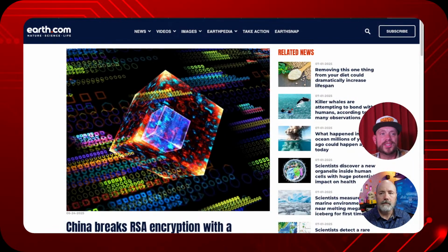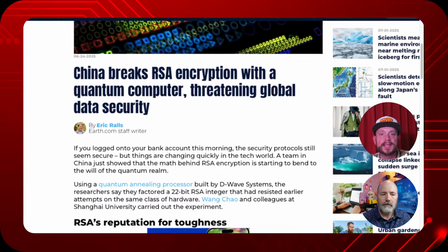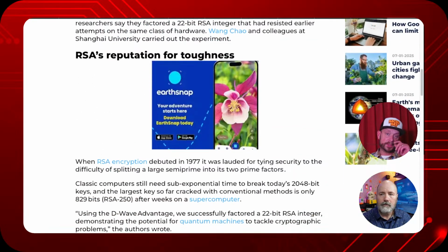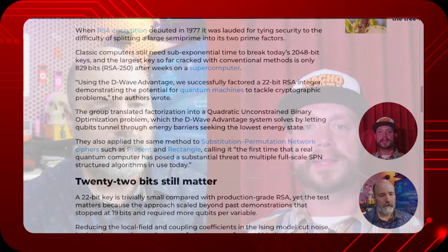Yeah. Well, that was kind of security and privacy, but we've got one more security and privacy story to wrap up our takes this week. China breaks RSA encryption with a quantum computer, threatening global data security. So this has long been a worry about encryption, that with these quantum computers coming with their massive, insane processing speed, they would be able to crack this encryption. Now, I don't necessarily know what the answer is. Stronger encryption, passkeys, Microsoft Authenticator app.